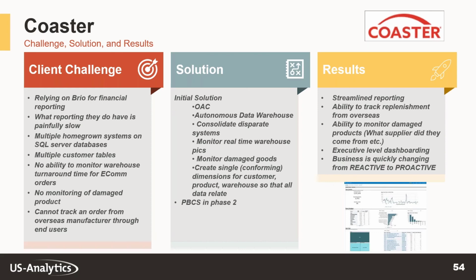So what were the results of this implementation? Well, we were able to streamline reporting. Using this data warehouse, we were able to track replenishment from overseas, again, tracking the order from manufacturers through shipping all the way to the warehouse and then on to the final customer.